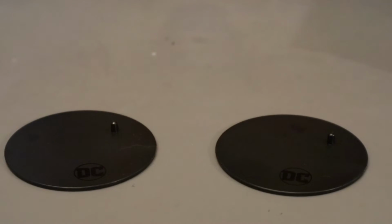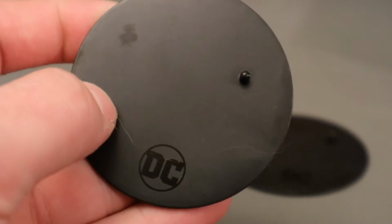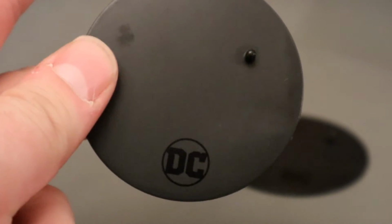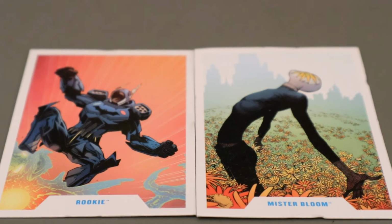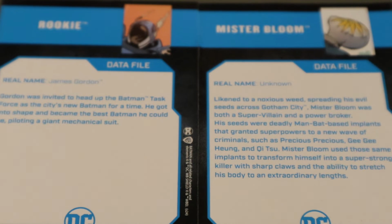And then here are their display stands. Typical McFarlane display stand we've seen a million times before. It's a black circle, thin, basic. And here are their collector's cards. As you can see on the left, we have the Rookie, the large armored bat suit that Jim Gordon wears and uses. And then on the right, Mr. Bloom. And if you want to read the back of their collector's cards, pause now.